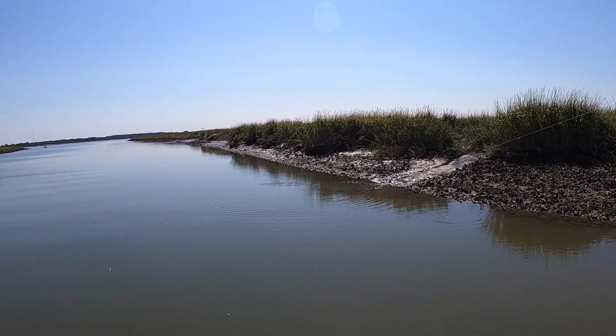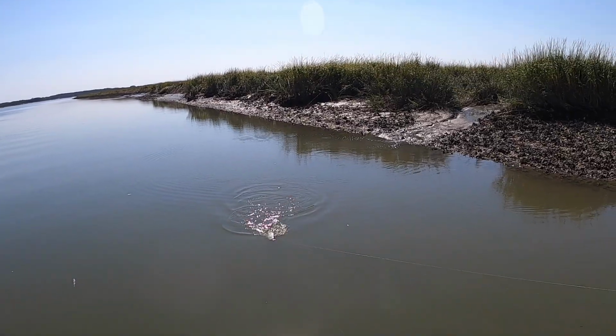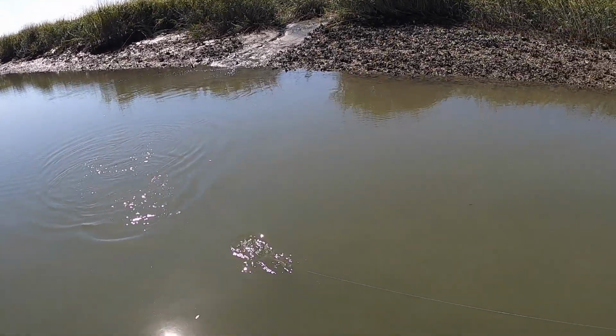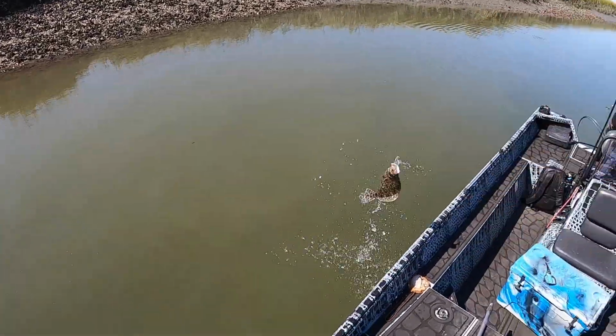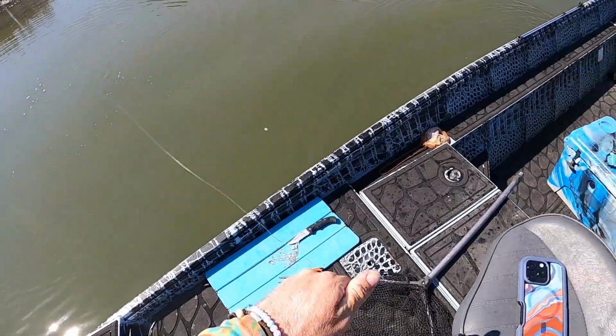Got him right there. Oh, that's a flounder, dudes. That's a flounder. Ooh, that's good. That might be a keeper. No way. Flip him aboard. Yes, dude. What? Right at the mouth of that creek.